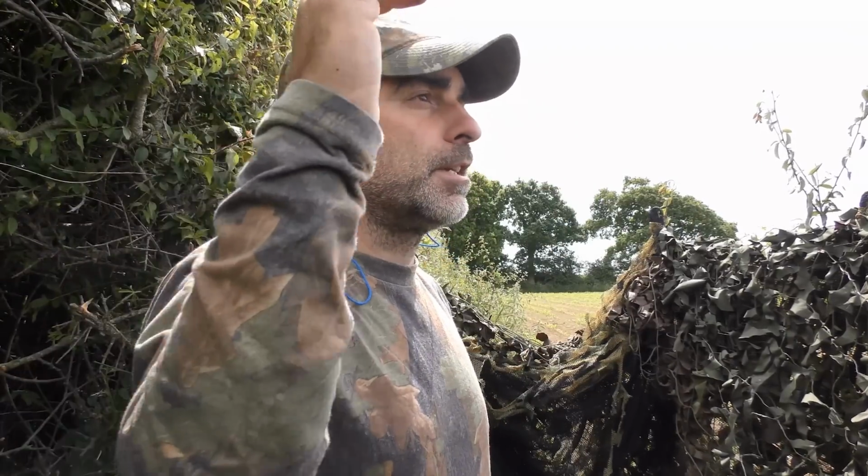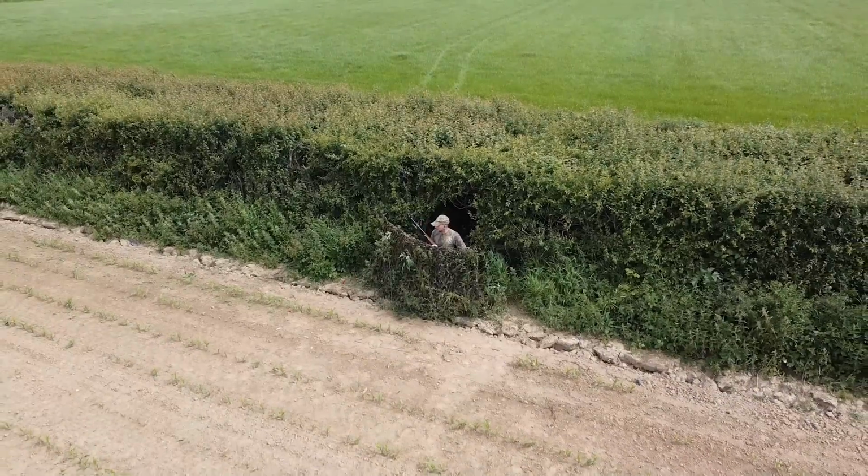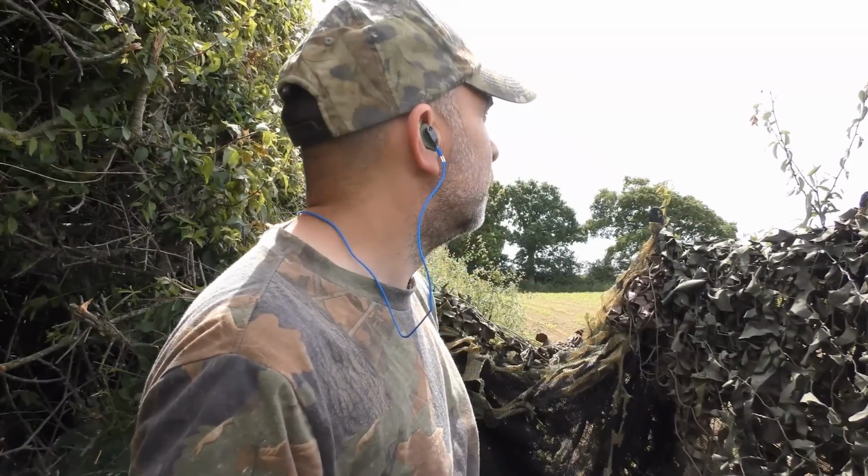As it's happening, it's working quite well because they're just coming over the hedge. So I think their attention is already on the decoys out in the field, and they're just missing me in the hide set here, because I'm pretty sure, especially now the sun's come around, that they'd probably be able to see me. But getting a few though, nice and steady.